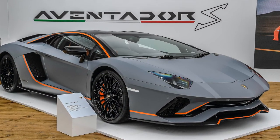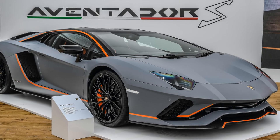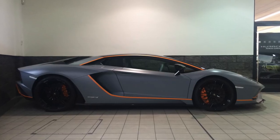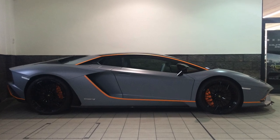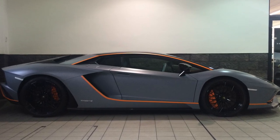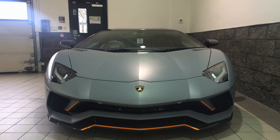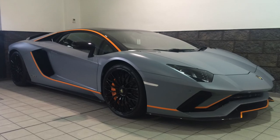This Goodwood edition was a coupe version of the Aventador S, painted in matte grey with orange highlights. Only one of these cars was made, and I was lucky to view the car at Goodwood and also when it was being stored at Lamborghini Birmingham in the United Kingdom.